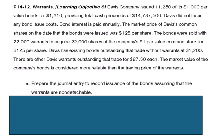Let's take a look at problem 14-12 dealing with warrants. I'll read the problem to you. Davis Company issued 11,250 of its $1,000 par value bonds for $1,310, providing total cash proceeds of $14,737,500. Davis did not incur any bond issue costs, and the bond interest is paid annually.